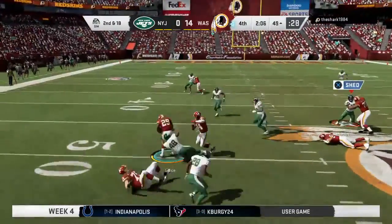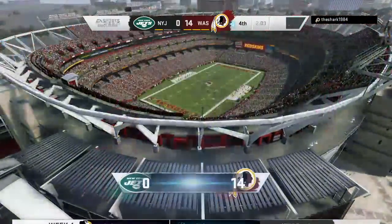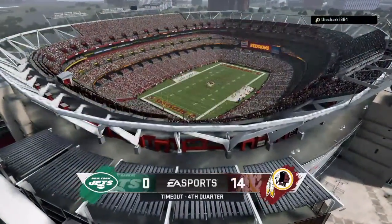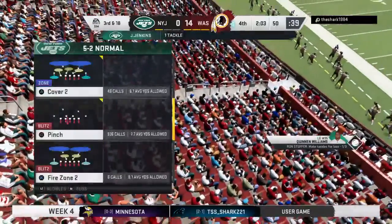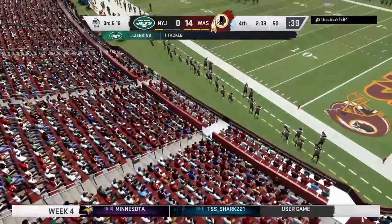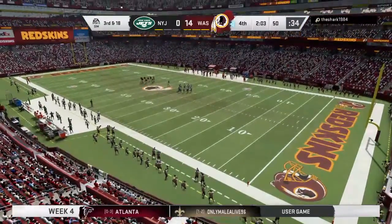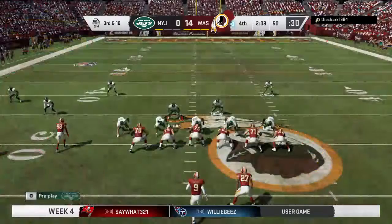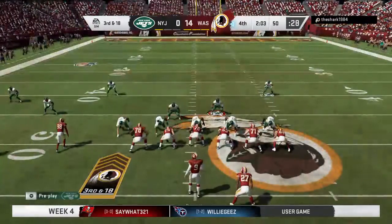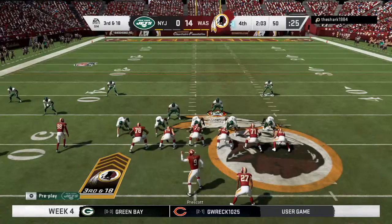Following the penalty, it's Geis. Trying to bounce it outside, but he's only able to get it back to the line of scrimmage. And now just 3 seconds before the 2-minute warning, they're going to call a timeout here defensively. The Redskins on 3rd down, 2 for 5 to this point. This will be a tough 3rd and 18.